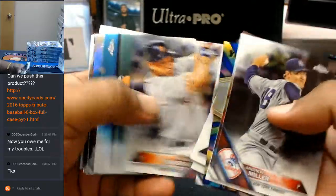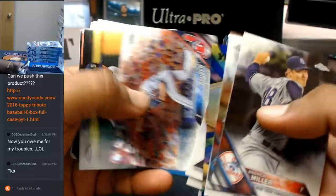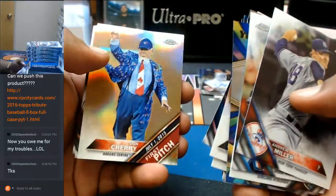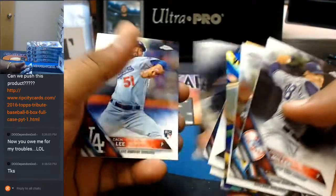A super fractor would be cool. I'll lose my mind. Don Mattingly refractor there.